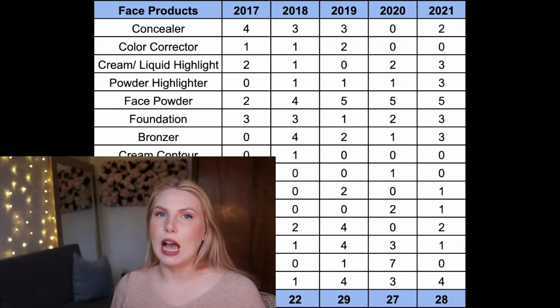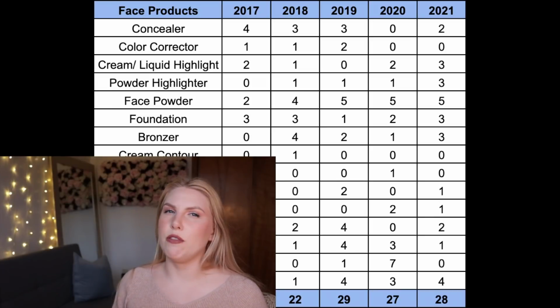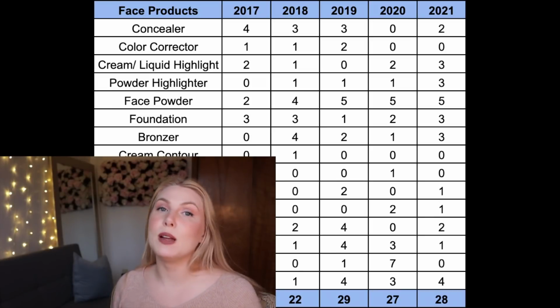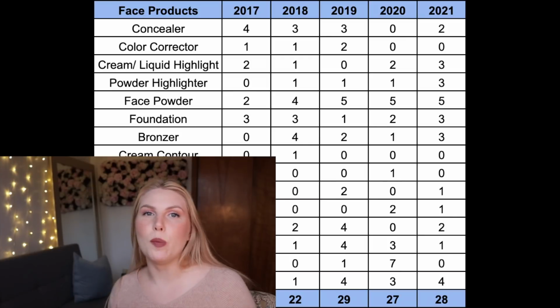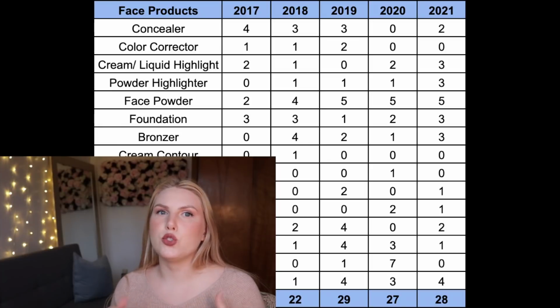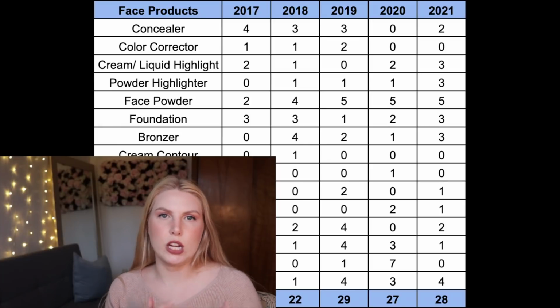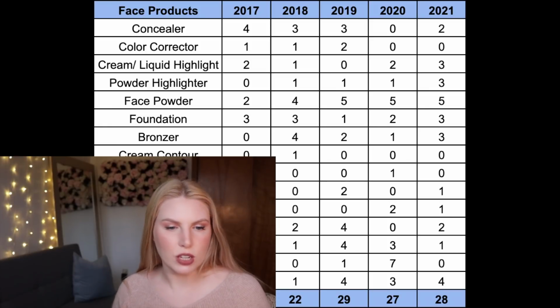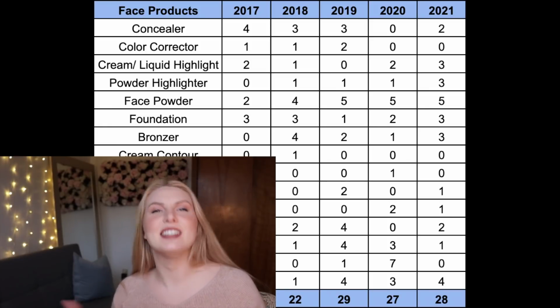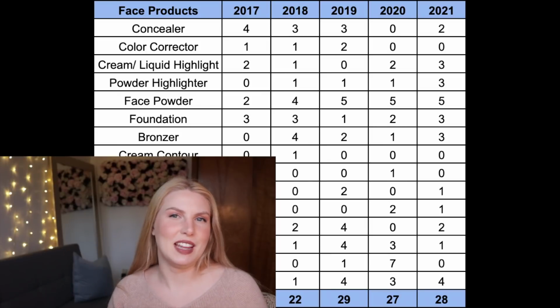I don't have any highlighters in my collection currently that are that close to being finished, and much like my eyeshadow palettes, I am going to focus more on trying to use all my highlighters evenly versus trying to focus on one and use up one or hit pan on one. I'll talk about that in my goals later in the video and in that Project Pan introduction that I'll do if it's not already out.